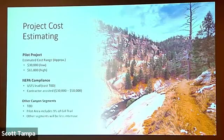NEPA compliance: if the U.S. Forest Service can do it in-house with their staff, there's not a cost there, but it takes a lot of time. If they want either partial or full contractor assistance with the NEPA studies, sometimes that's doing the archaeological surveys, sometimes it's doing the whole thing. That can be 30 to 50,000 for the level of NEPA that we think might be required here.